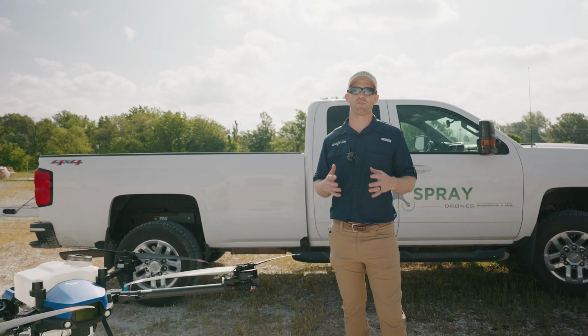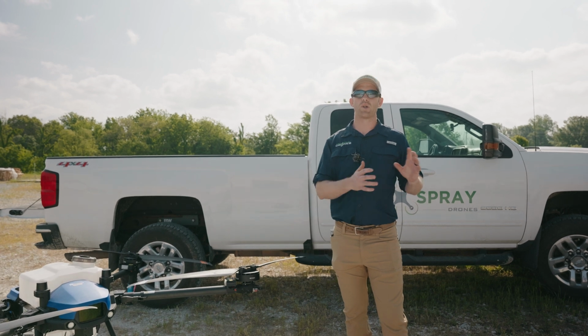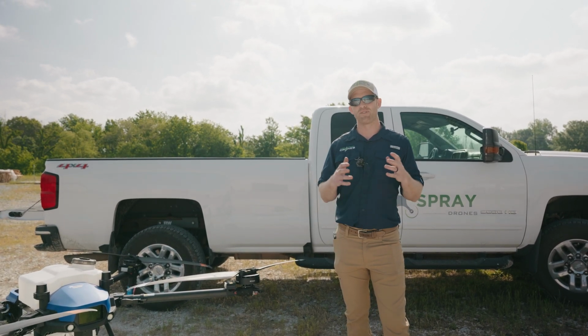One of the most important parts of spray drone operation is keeping your records for FAA, EPA, and everything else that you need to stay compliant. If you're like me, you forget to do it until you're out in the field with the drone, and then you think, oh, I'll just do it later when I get back to the office, and then you forget to do it then too. That's why we've come up with the Drone Ops Center.